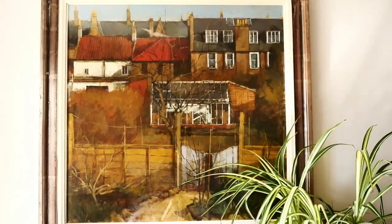And this is actually a painting by my dad. So I'm going to get a bit closer to the painting and let you have a good look at it while I'm talking about it. So here's a better view of the painting. As I say, it was painted by my dad, George Gilbert. He is a Scottish artist, has painted all his life. And this is a view of his garden in Crail. I think it's called Crail Garden.